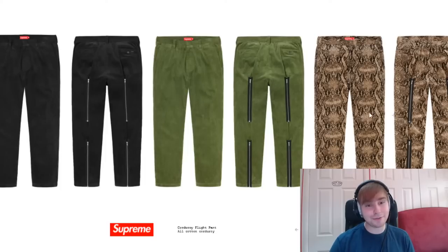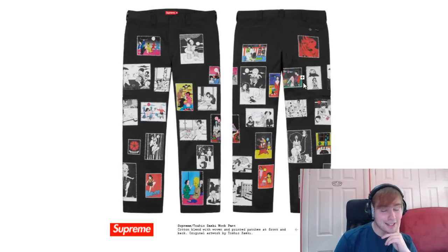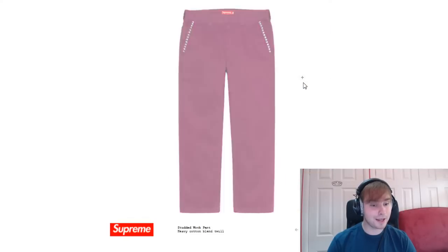I mean, I'll be honest. If you're going to sit down, if you put something in that pocket, you're just going to crush it. Unless they're just... I don't know what they're for. Are they air flaps so that you can take off, maybe? Is that what we're going for with this one? A work pant with the same artwork. Again, I wish it was embroidered. It'd be so much better if it was embroidered, but it's still a cool piece.